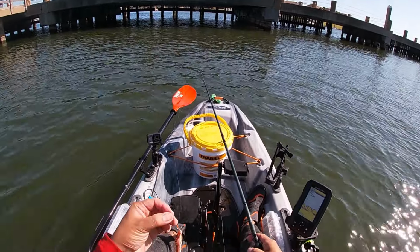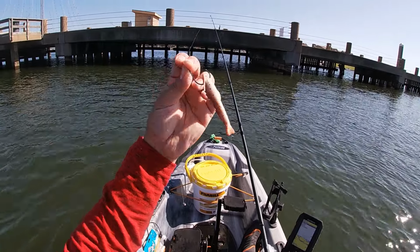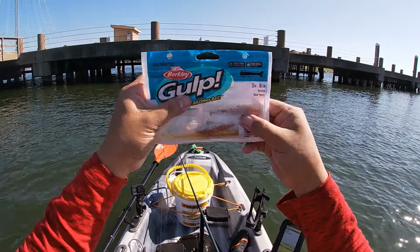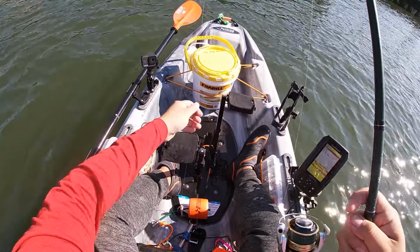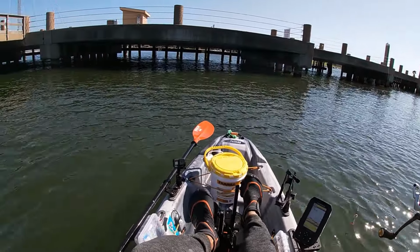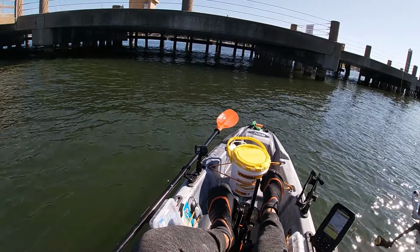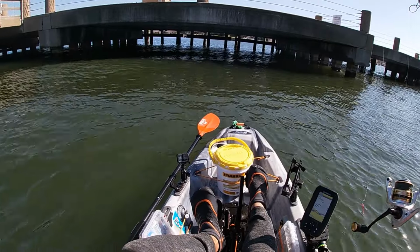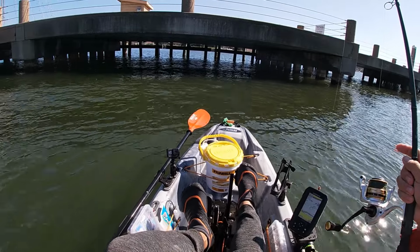We're gonna go back in one last time, guys. All I'm using is a small number two or three circle hook with a gulp shrimp. It's this one here. It's the Berkeley gulp shrimp, 3-inch and new penny. We got some weight coming because the boat just passed, so we'll let that finish. Quite a bit of wake.